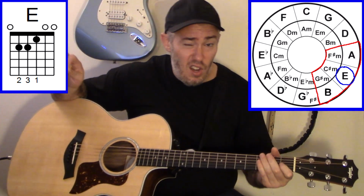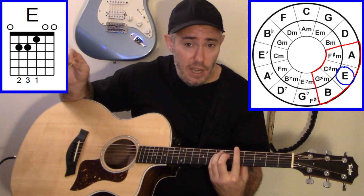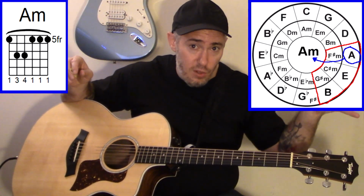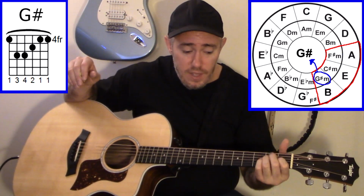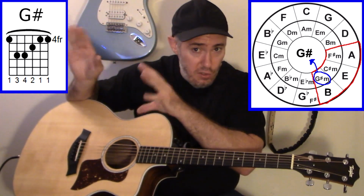So he also uses another out of key chord there. The E major is the 1, the A major is the 4. So he then makes it an A minor, which is a minor 4 chord, which again is another out of key chord, but that's not the focus of this lesson. The focus of this lesson is on the major 3 chord. So E major to G sharp major, that's that major 3 chord right there.